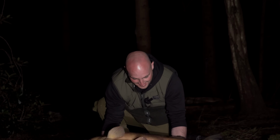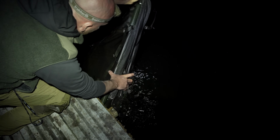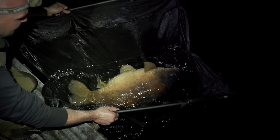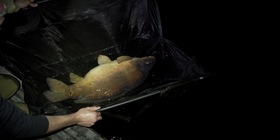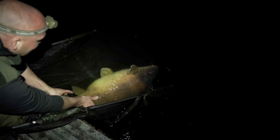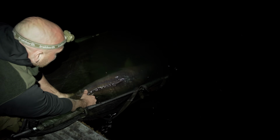Oh. Look at the size of it. There she goes. 44 pound of an immaculate Sitch monster.